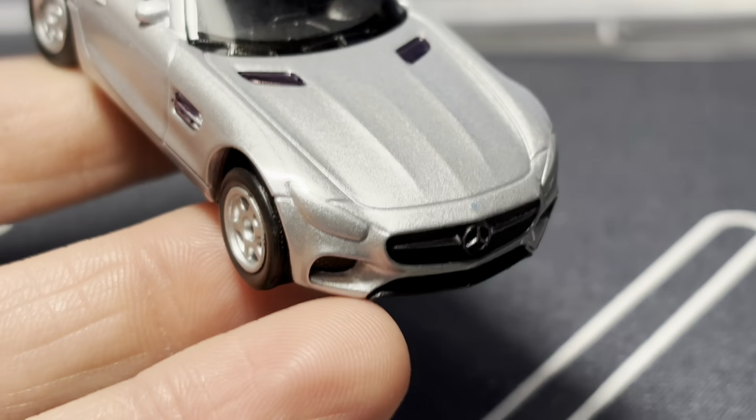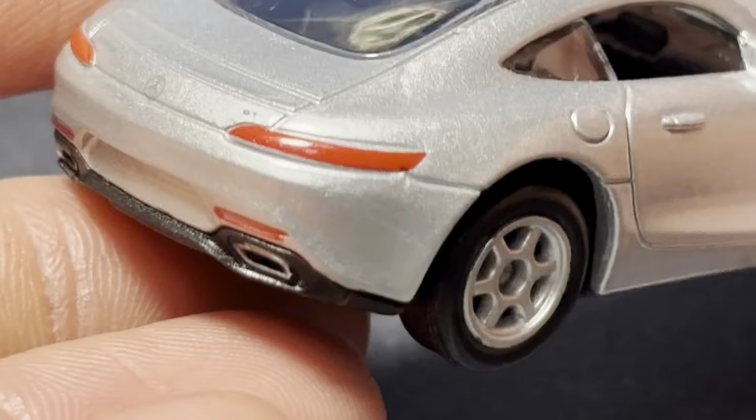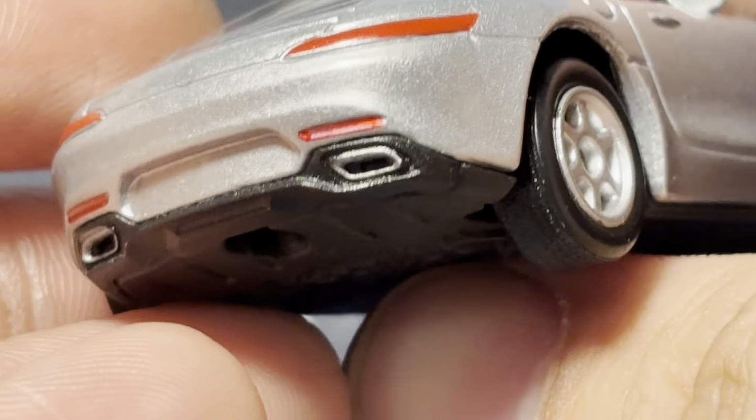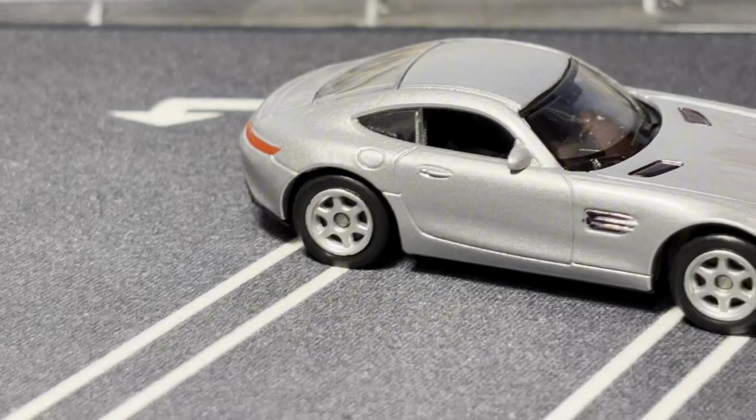Oh, well, they are painted. They're just not. Well, are they? I don't know. AMG GT, reflectors on the back. Oh, he detailed that, and the exhaust. This must be from his collection.